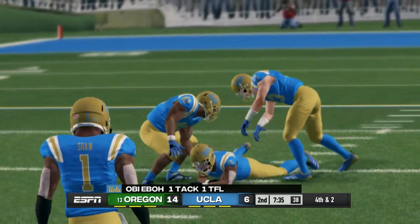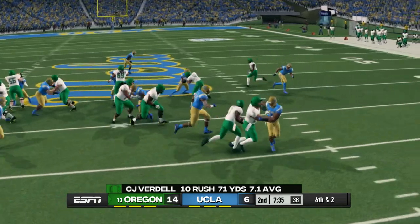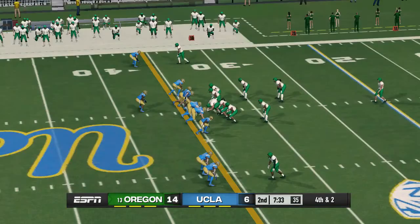The offensive line needs to do a better job of not only handling the defensive linemen, but getting up to the linebackers. That way the ball carriers will have a little bit more room to get to that second level.